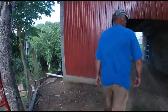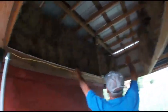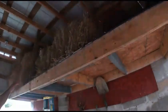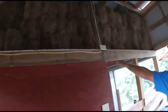Maybe this is another goat barn. This is my winter stalls. And I got hay up here. Piled them up in here. Made a place to put my hay. Put about 80 bales up in here, believe it or not.